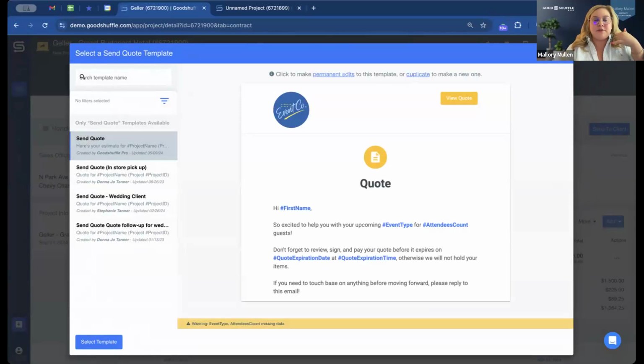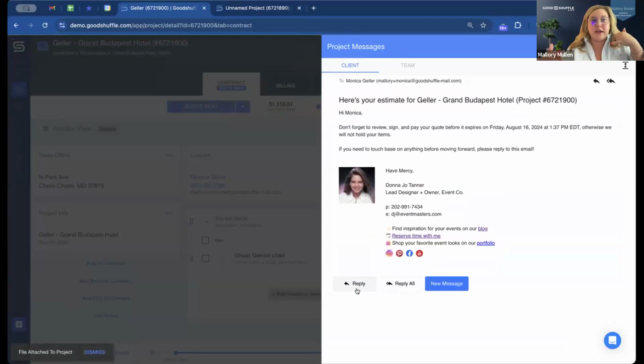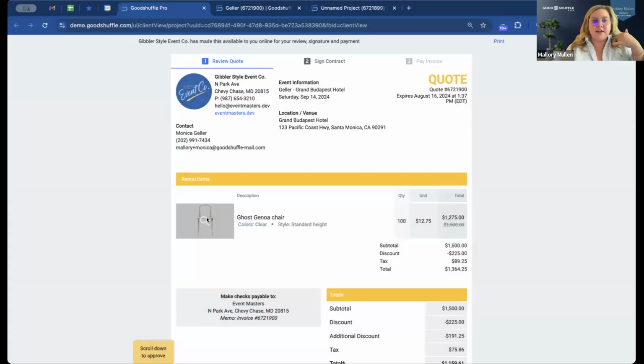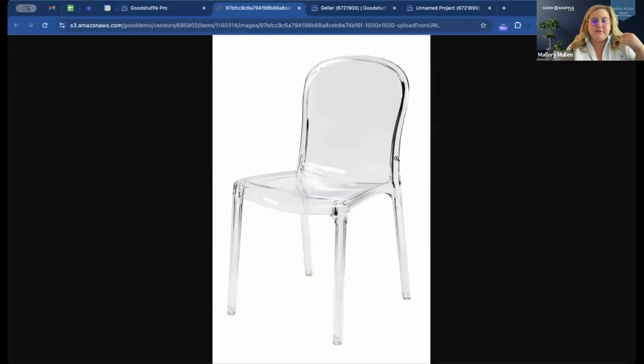I'm sending you over this quote. Take a look at the chair that I'm proposing and let me know what you think. This is going to give Monica the ability to, while they're on the phone with you, receive this quote and take a look at the chair and say, oh, great, love it, and move forward and close that contract.